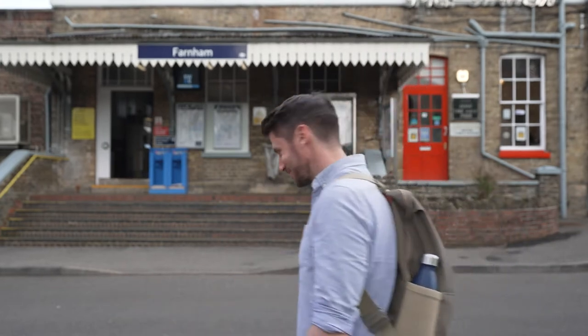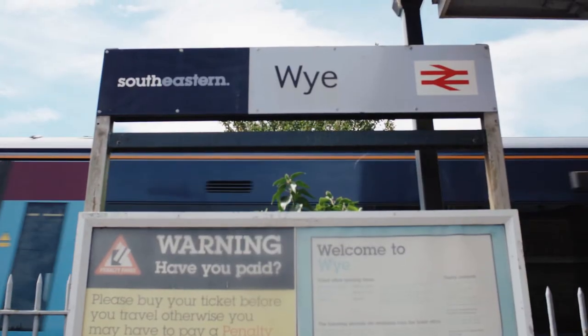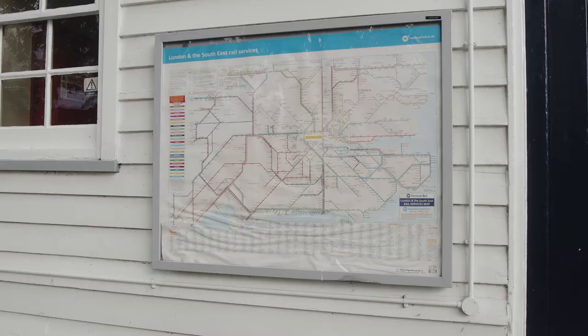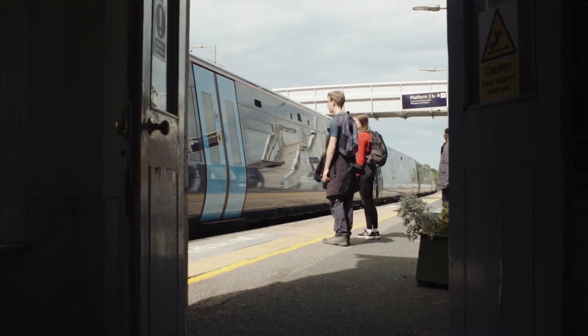Well, sadly, my exploration of the North Downs Way has come to an end, and it's time for me to head back home on the train via Farnham. The North Downs Way is peppered with railway stations, so it's easy to do it in sections. The team are also creating routes that will take you from one station to another with easy-to-follow pathways from rail to trail.